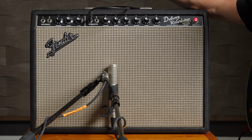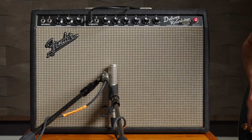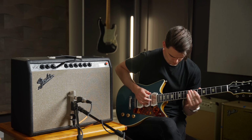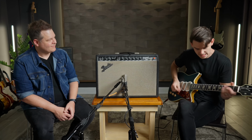I'll show you right now where the bass currently is, and then we'll dump the bass, and you'll really get some high gain Marshall sound. The bass out completely. That's cool. And that's most of how I use this amp.